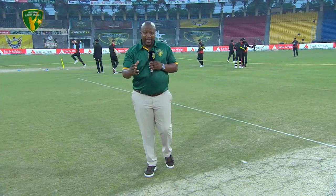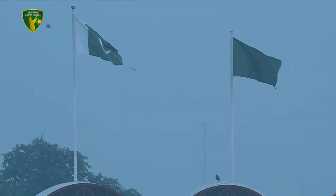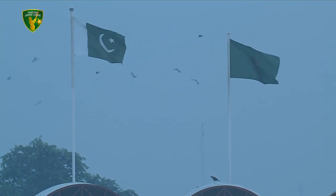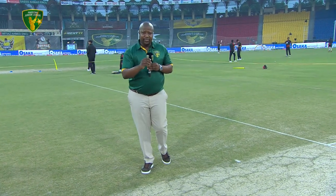Right, let's talk a little bit about the weather, because it's very cool in the middle, and you can see some flags fluttering in the background there. That tells you that we're probably not going to get a lot of dew. There have been temperatures dropping in the evenings, so I think that's got nothing to do with the decision that the captains will make, how much dew will be available today.